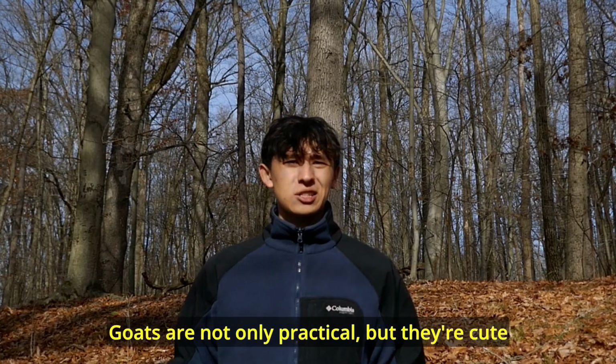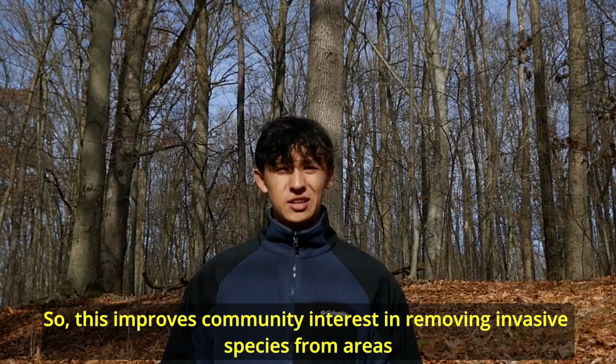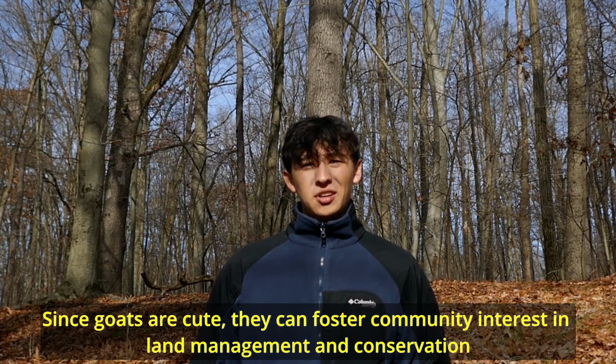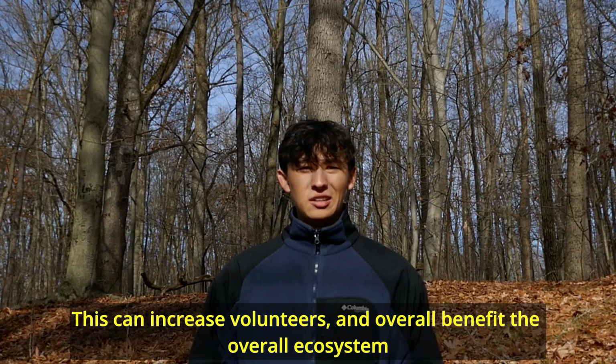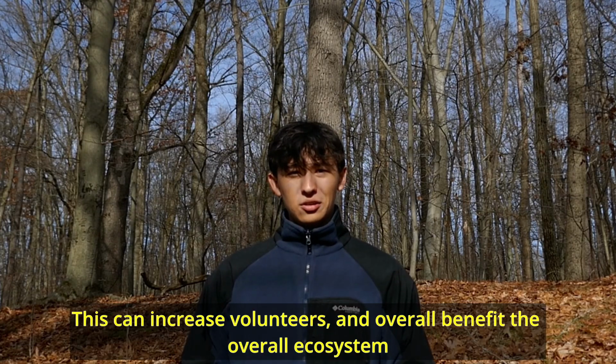Goats are not only practical, but they're cute. So this improves community interest in removing invasive species from areas. Since goats are cute, they can foster community interest in land management and conservation. This can increase volunteers and overall benefit the ecosystem.